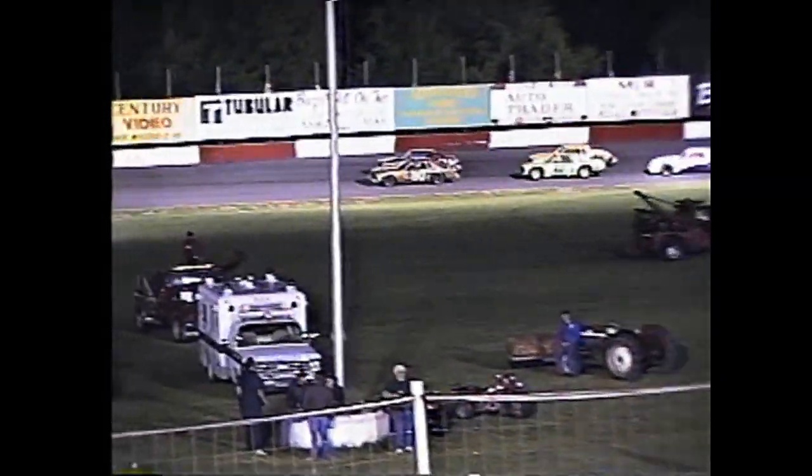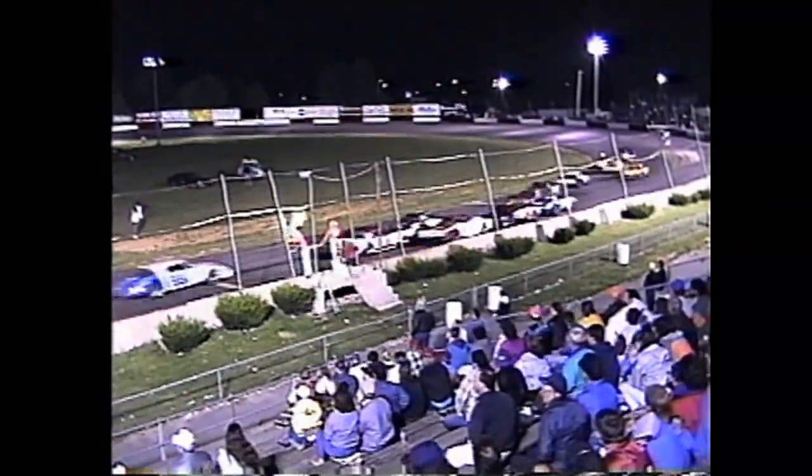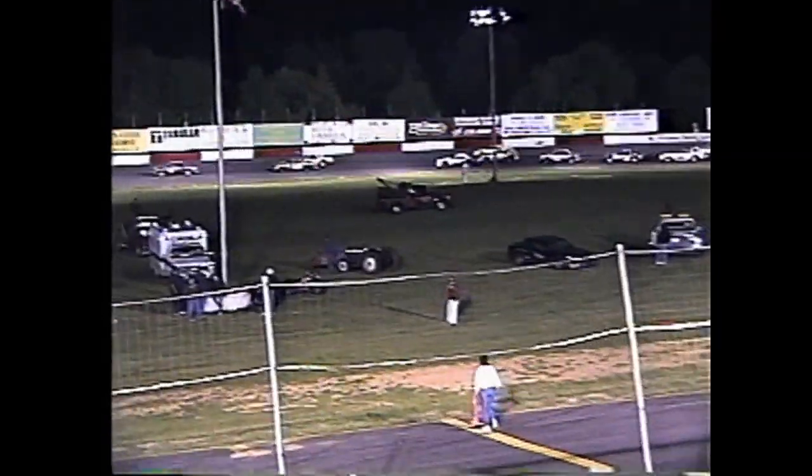Away from action. Don Gillum and Jim New. Jim New, a year later down the backstretch. Lots of wild action going on there on the backstretch.